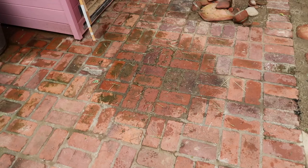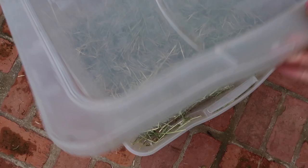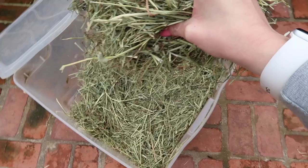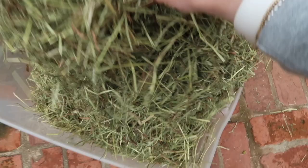So I cleaned up this area of his hay that was out since yesterday. I'm going to fill that back up. That way he has some more stuff to snack on. Some more hay. He eats about the size of a shell in hay every day, so this is a good day, bud. So happy that you decided to come out.